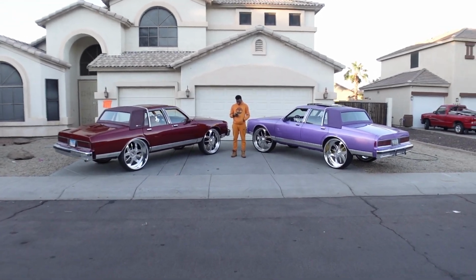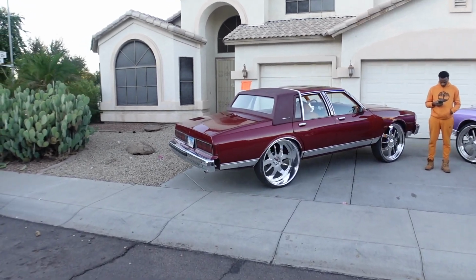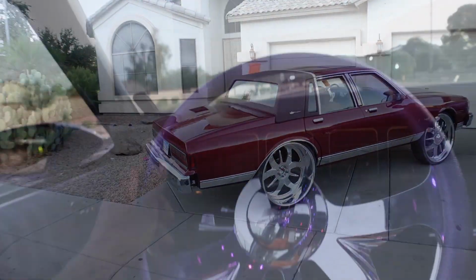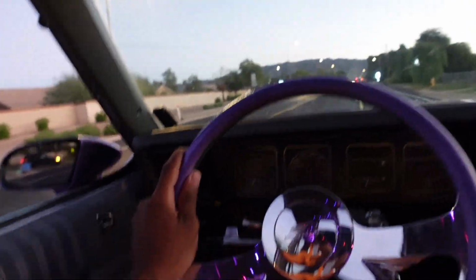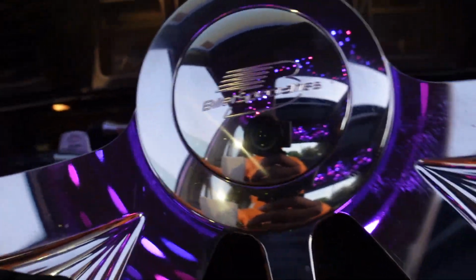Y2 gang was good. Got them box Chevy things in the building. Man, off that big boy wheel. See that? That's what I see when I drive, y'all.